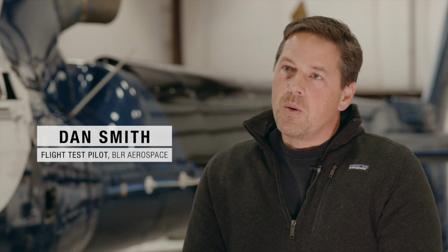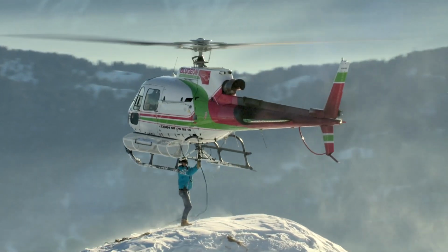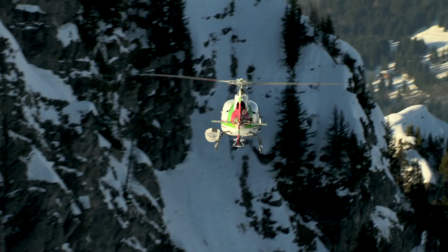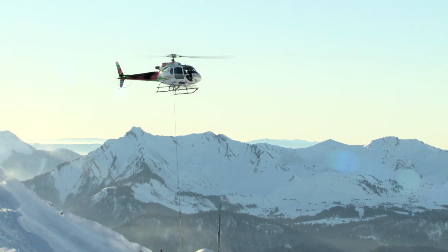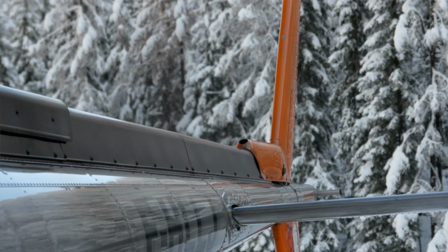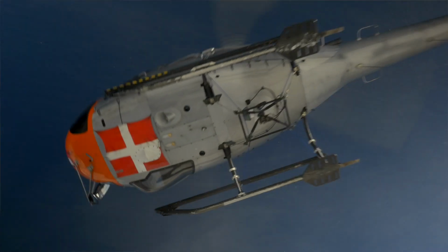H125 FastFin is currently operating worldwide. So I've flown with several different customers in different markets, one in the utility market. They immediately noticed, once they picked the aircraft up into a hover, the lack of pedal movements with your feet and how much input was required to keep the aircraft in line and stable. They also noticed when they would perform takeoffs that there was a lot less pedal input and a lot less input needed to keep the aircraft on the track that they were desiring.